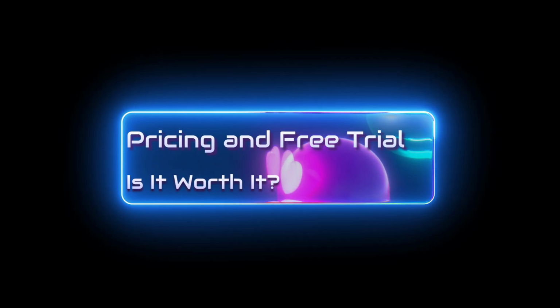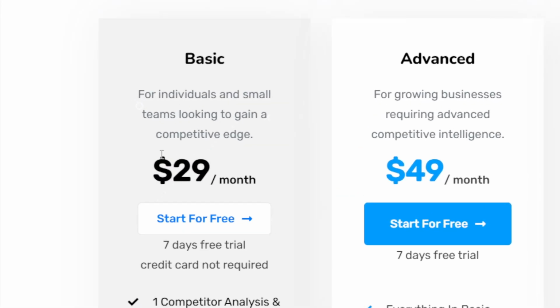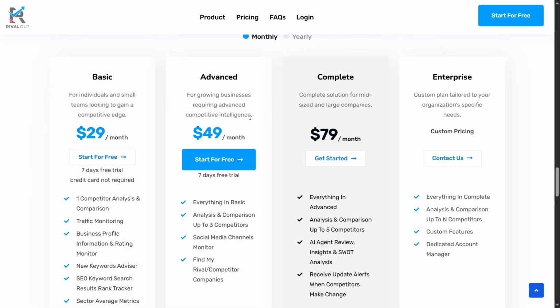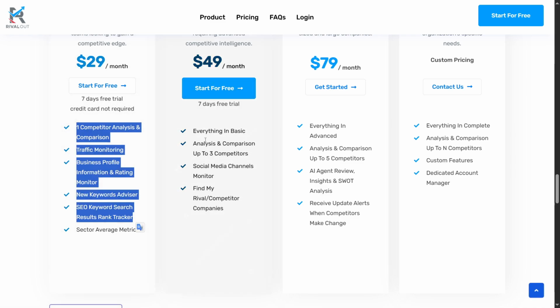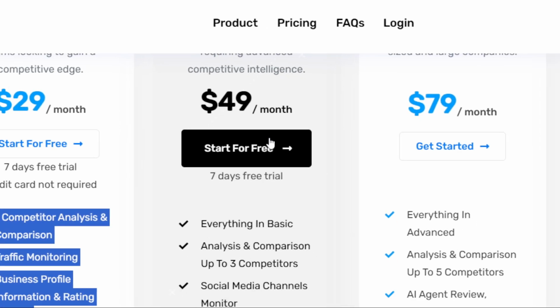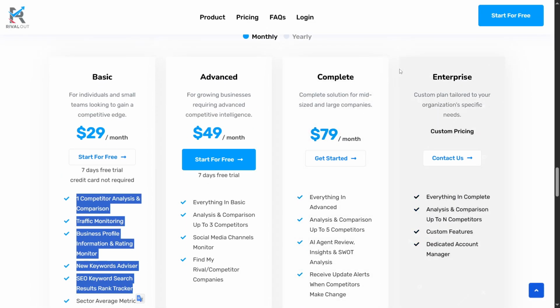Pricing and free trial. Is it worth it? RivalOut offers flexible pricing plans starting at just $29 per month for small teams, which is super affordable compared to other competitive intelligence tools. They also have plans for growing businesses and larger companies, with options to track multiple competitors. Best part? You get a 7-day free trial to test all the features with no credit card required. This gives you a risk-free way to see how RivalOut can fit into your workflow before committing.